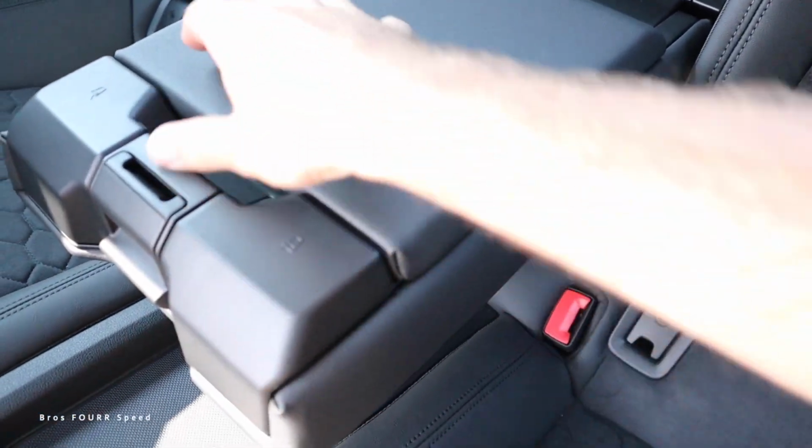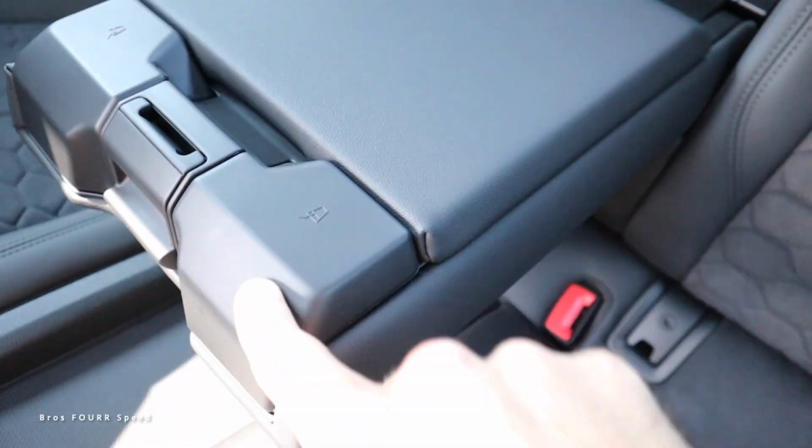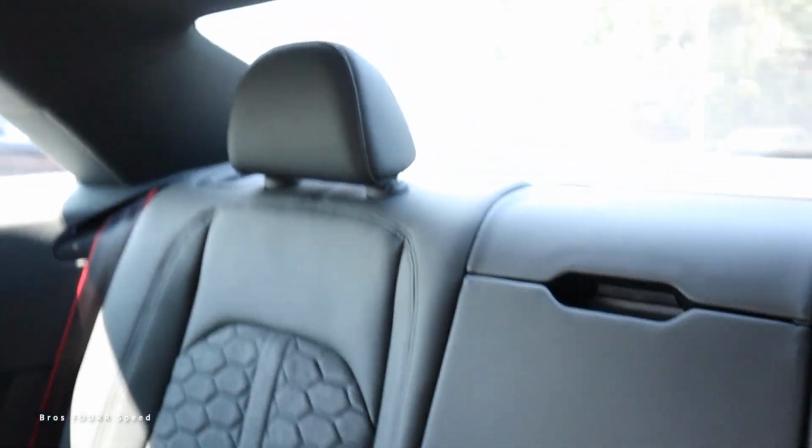Now there's a little bit of storage right in the middle, and then the armrest has a little bit more storage as well as a cup holder on both sides. And you can even fold down this middle seat independently if you need some items to go through. So it's very nice and open for your backseat passengers.